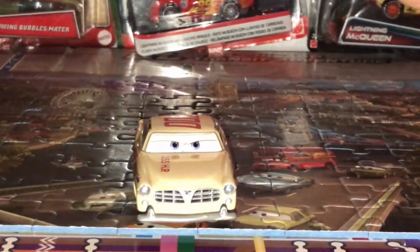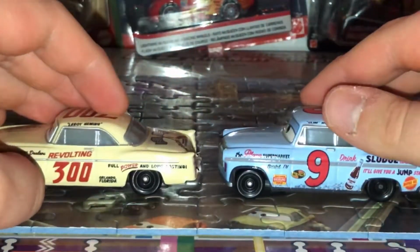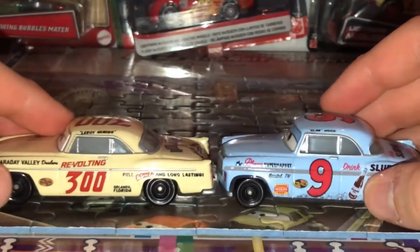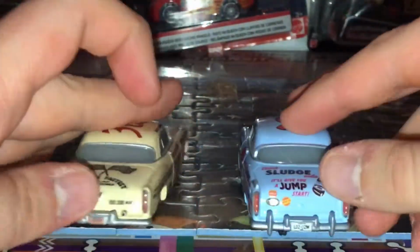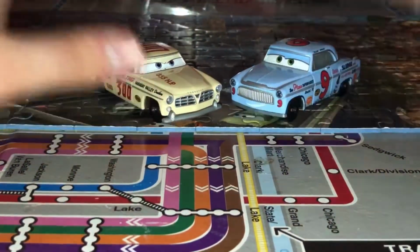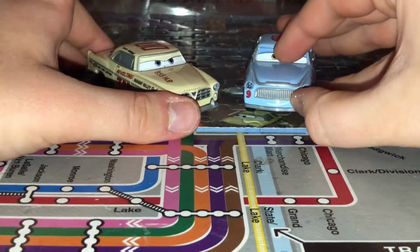And let's compare him to Slim Herd because the models are very similar. Slim Herd is one of my favorites, and he's number 9. And Leroy's 300. License plates are different. I cannot wait to get Floyd Morgan and Ducky Font. Hopefully soon.